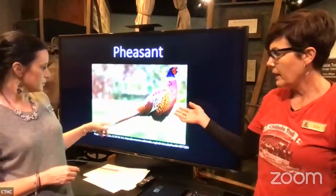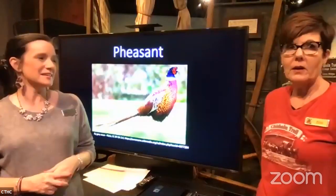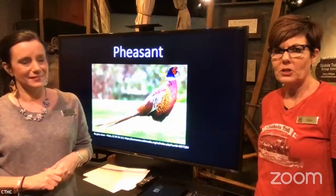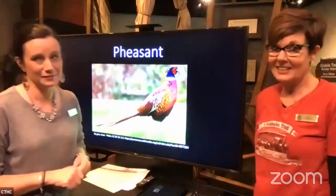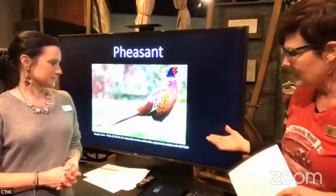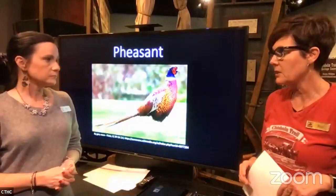They are hunted for food, but it takes several pheasants to make a turkey. They're probably a third the size of a turkey, maybe a fourth. We're making people hungry around here. I think Scott might enjoy a little pheasant under glass, maybe. But the pheasant is a bird that people hunt not just for game, but to eat.